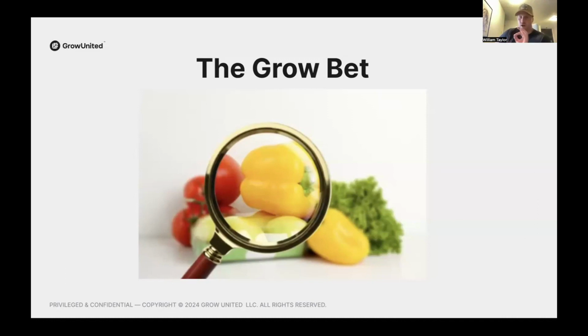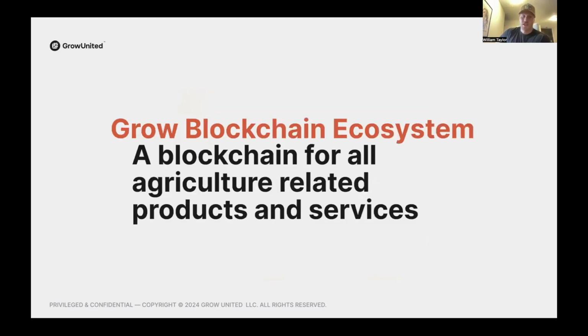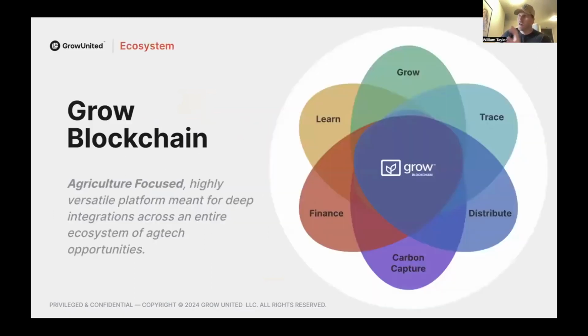That's the goal of Grow, is to be able to know where our food came from, what went into it, how did it nourish the planet, so that we can, with our mission at Grow, nourish the world with transparency, traceability, and trust. And so this is a quick graphic of how you think about blockchain.